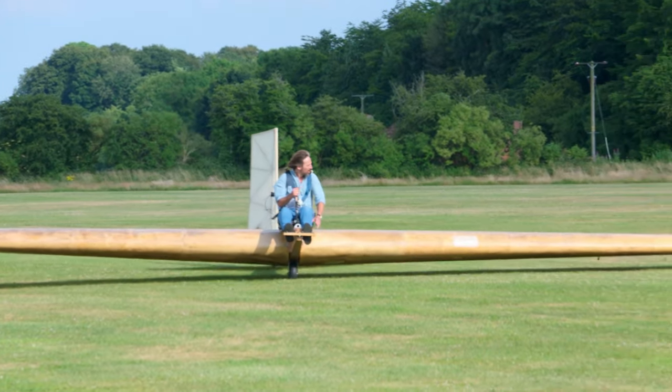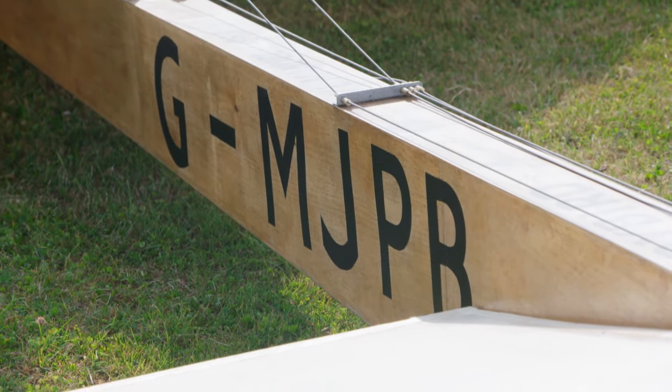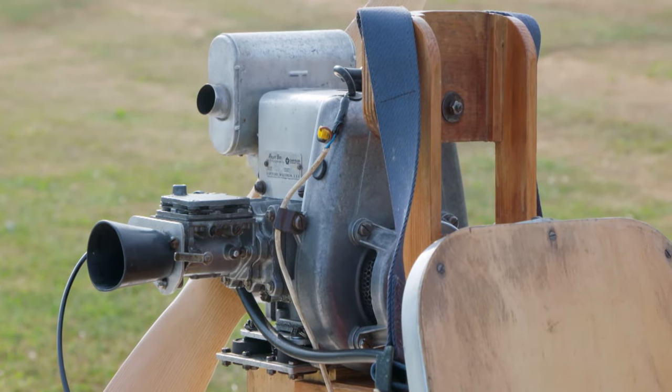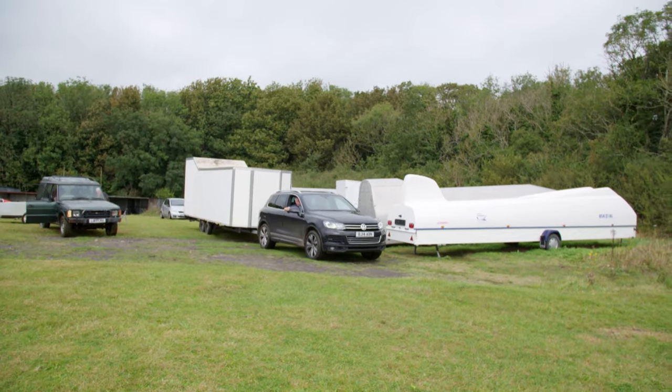Julian and Dan are desperate to get a decades-old Brooklands glider flying. Let's call it a day. I think so. Next time, I go first. Having tried and failed with an underpowered engine, it's time to try winching Ladybird into the air.